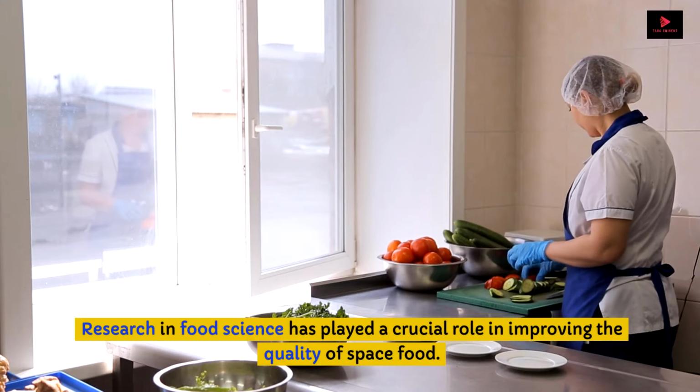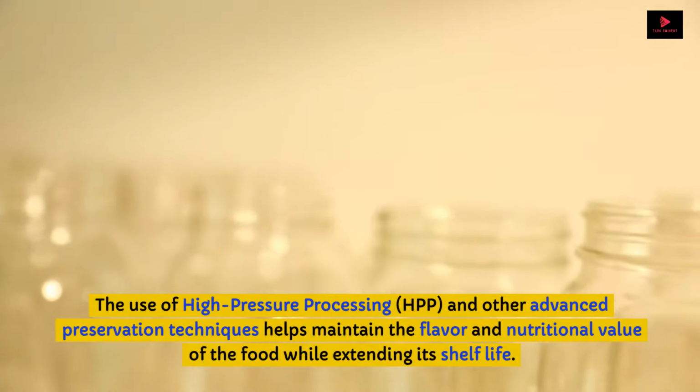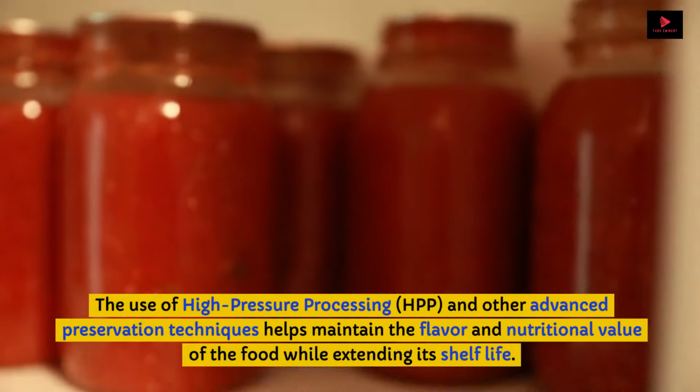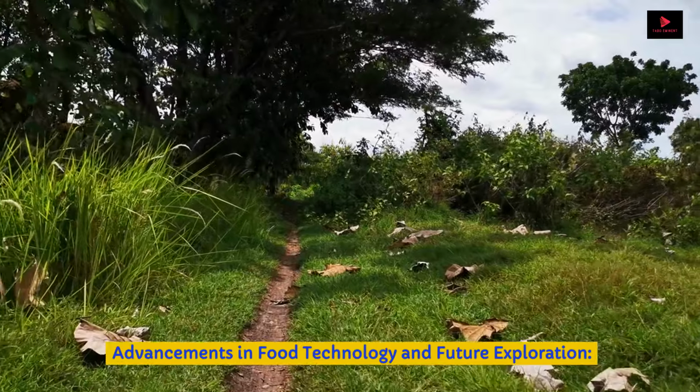Research in food science has played a crucial role in improving the quality of space food. The use of high-pressure processing, HPP, and other advanced preservation techniques helps maintain the flavor and nutritional value of the food while extending its shelf life. Advancements in food technology and future exploration.